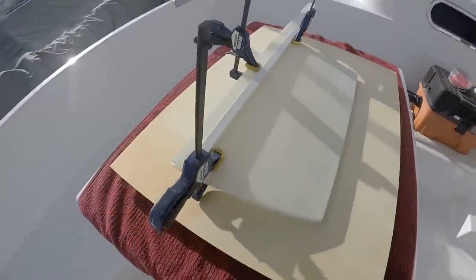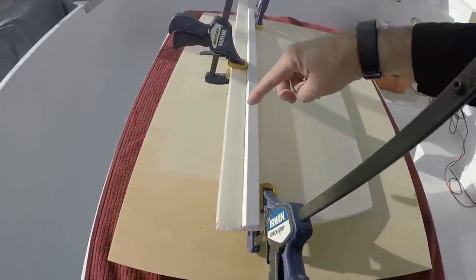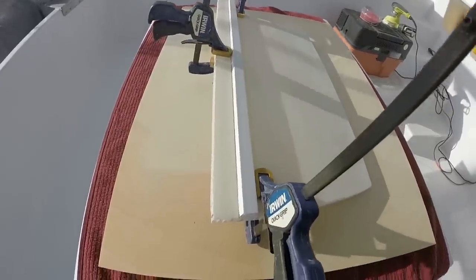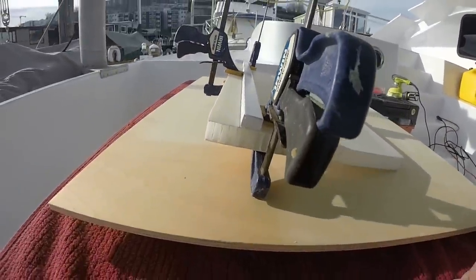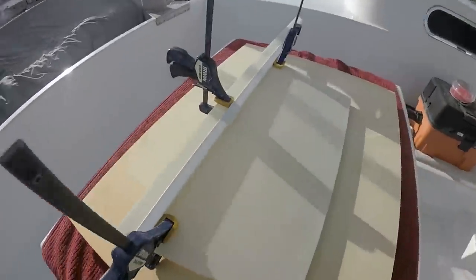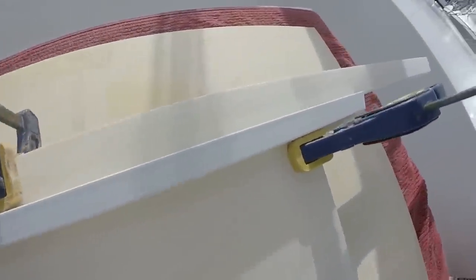My little spacer is epoxied in. I didn't want to put clamps on top of this. I didn't want to squeeze all the epoxy out. But just put a couple clamps on there just to hold it nice and straight while it cures. That'll be cured by morning.